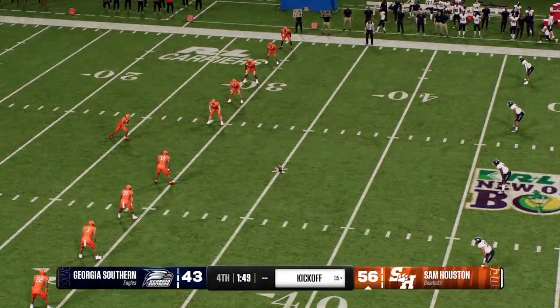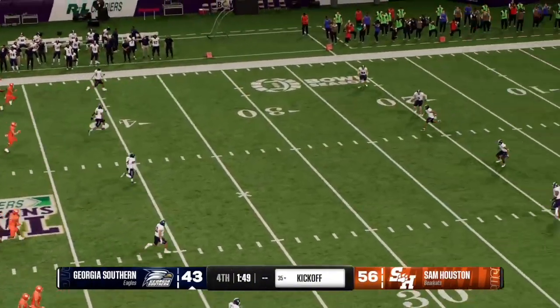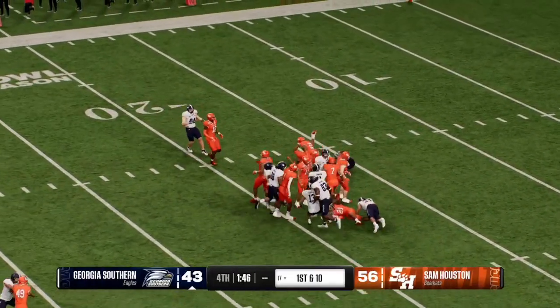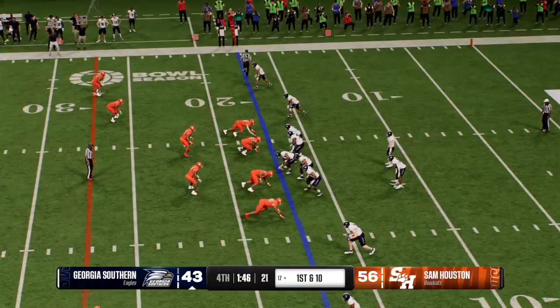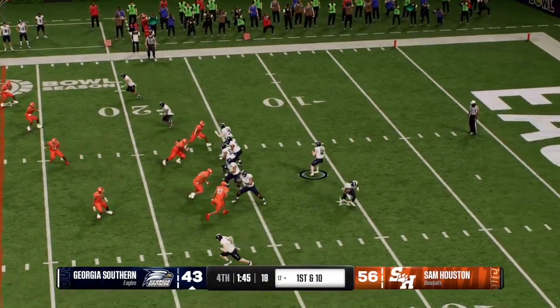After putting up the field goal, they're set to kick it away. And he's going to bring it out. Stopped at the 17, and he's probably second-guessing that return. Georgia Southern has it back, ready to go to work on offense.